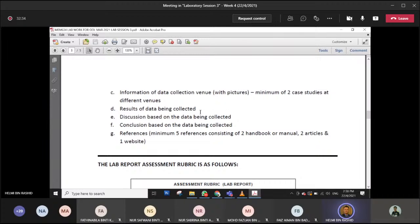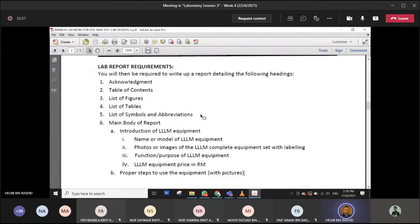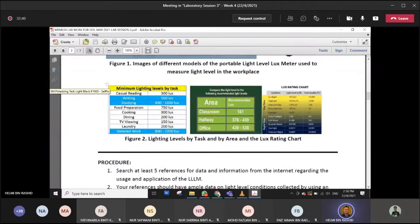Then present your results and data. So normally when you have results in a table like this, you don't copy this, snip this, put it in the report and label it as a table. Please do not do that. That's not a table, that is a figure. Although this is a table, if you copy it like this and put it into your report, it doesn't become a table. It becomes a figure.